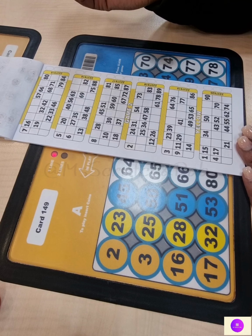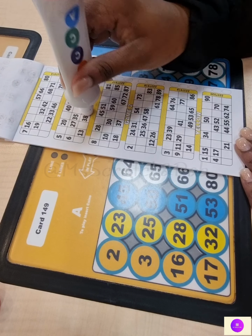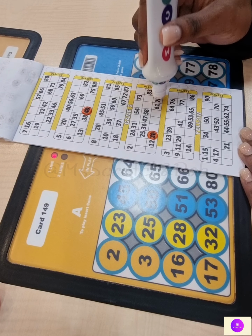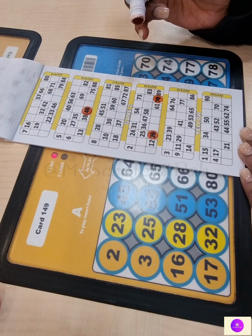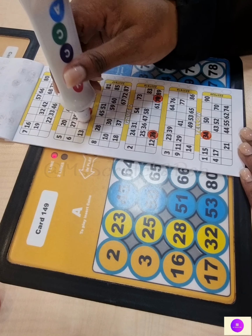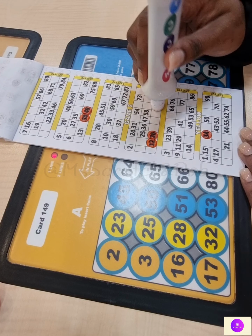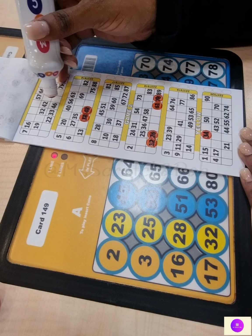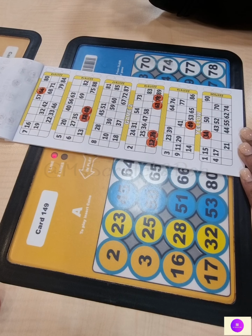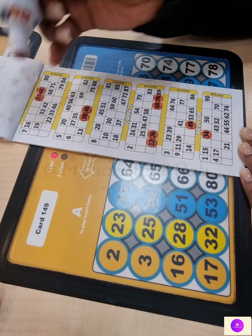In one line, £10, numbers are 4 and 8, 48, 2 and 6, 26, 7 and 8, 78, 3 and 4, 34, 3 and 8, 38, 1 and 2, 12, 6 and 1, 61, 4 and 9, 49, 4 and 6, 66, 5 and 7, 57. 2 and 3, 23.